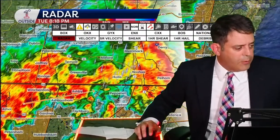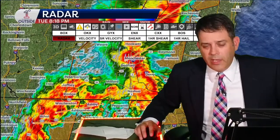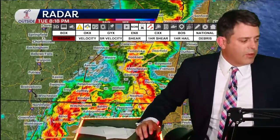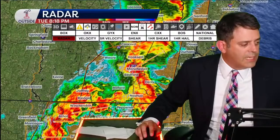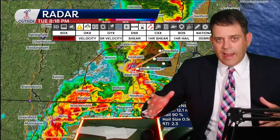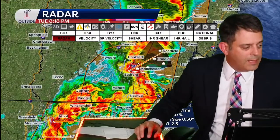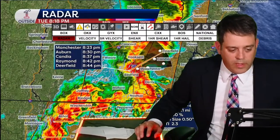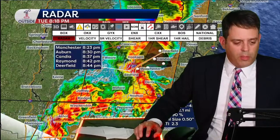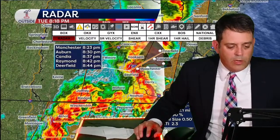Now, you come farther to the north and east, and you're under severe thunderstorm warnings in western Essex County, northern Middlesex County, bleeding across the state line into New Hampshire. The center of the storm right now over Manchester. You've got the rain that's leading out ahead of it, but you can see here's your towns and times for where we expect things to be. Let me get it out of the way from behind my shoulder. There you go. Manchester at about 8:23, Candia at about 8:37, Raymond about 8:42, and Deerfield 8:44.